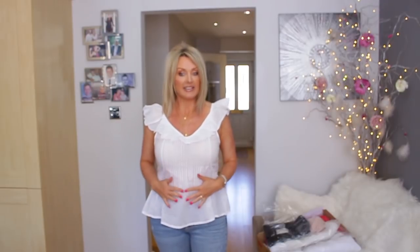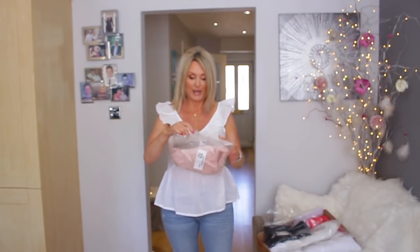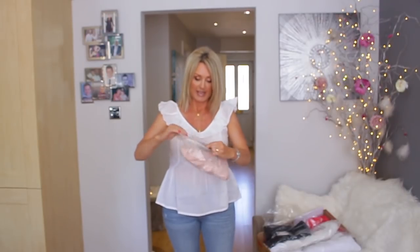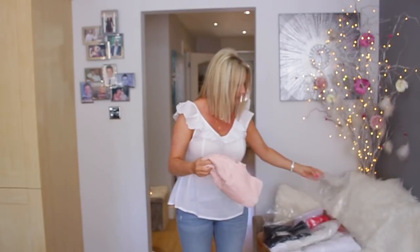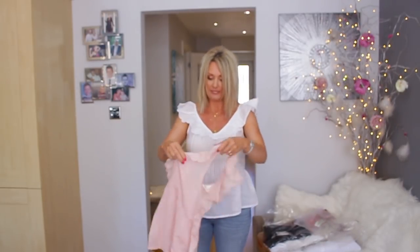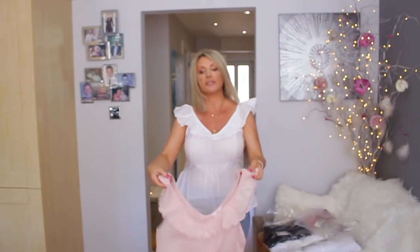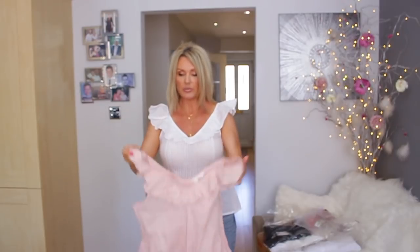Okay, so this is this top. I also got one like this in this pale pink. So let me just quickly put that on so you can see what it looks like. I didn't order another one in pink because, as you know, I wear mostly white. So let me put this one on.